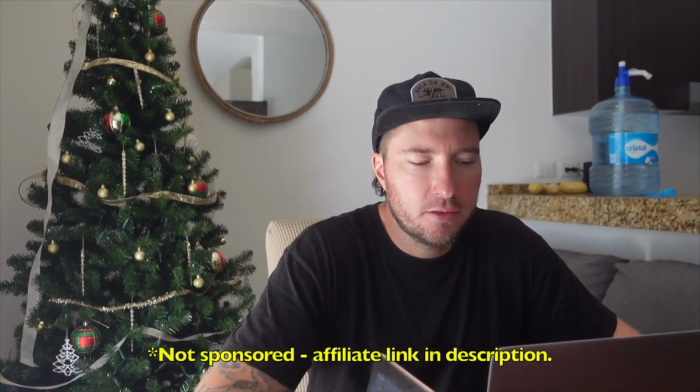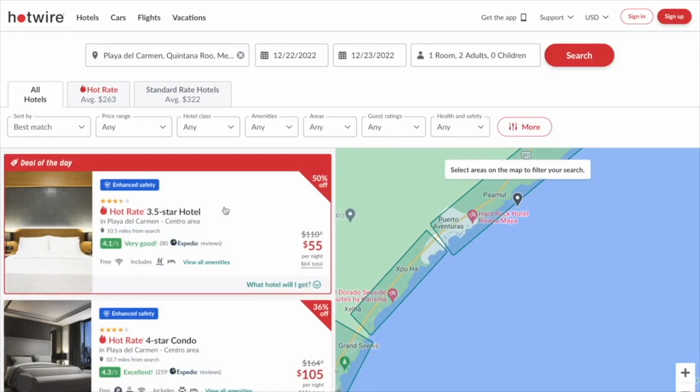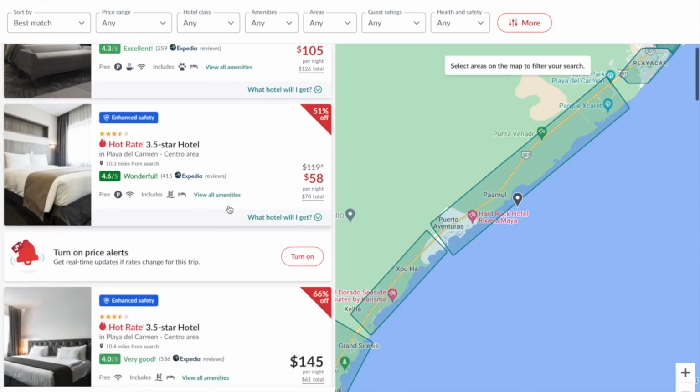When we started looking for hotels in Playa del Carmen, we found this website and it's called Hotwire. And basically you jump on, you put in where you wanna stay, and it brings you up a whole bunch of hotel deals. They're like 50% off, 40% off, like really cheap. But the catch is that you don't know what hotel you're booking. It's a mystery hotel. We started thinking maybe that'd be a fun thing to do for tonight.